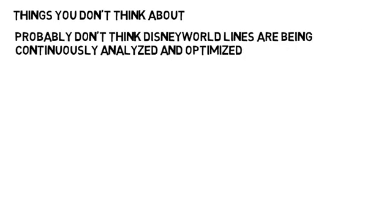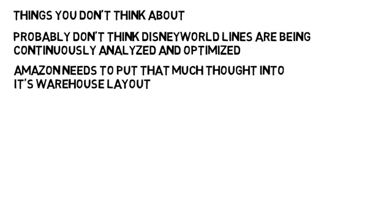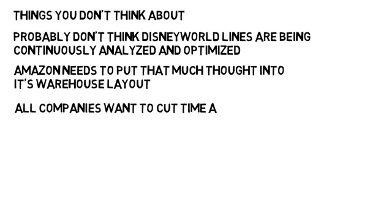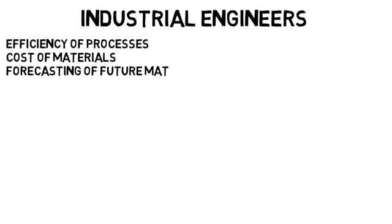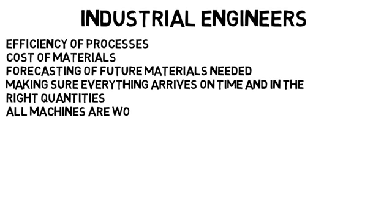Note that some of these jobs are things you don't think about. Most people probably don't think Disney World lines are being continuously analyzed and optimized, or that Amazon needs to put that much thought into its warehouse layout. But these jobs do exist because all companies want to cut time and costs, and need to make sure everything gets done on time. Industrial engineers look at the efficiency of processes, but also the cost of materials, the forecasting of future materials needed, making sure everything arrives on time and in the right quantities, that all the machines are working, and so on. They improve but also manage the process.